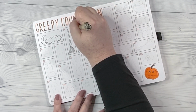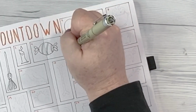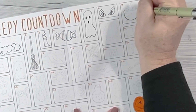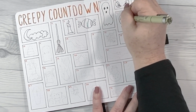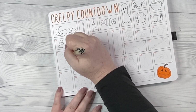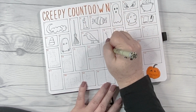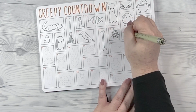I began with the header and the pumpkin in the bottom corner, and then sketched in the rectangle shapes, erasing and adjusting as needed until I had a full 31. Only then did I outline them with a black fine liner. Once the shapes are in place, I sketch very simple Halloween doodles in each box. A ghost, a moon, a cauldron, a crystal ball, a black cat, some candy, a potion bottle, and so much more.